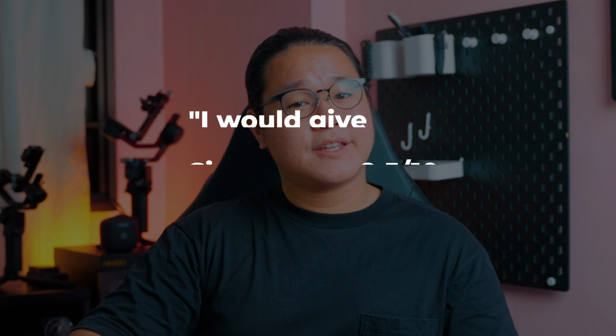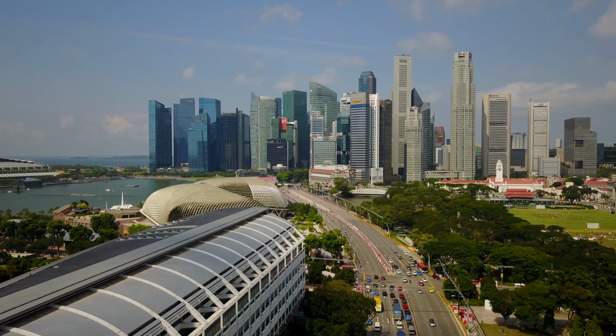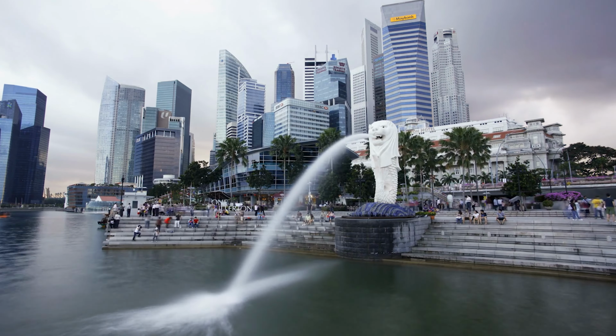Point number 7, Singapore is relatively safe. And in the words of my wife, who is a Vietnamese staying here for over 10 years, I will give Singapore an 8.5/10 in terms of safety. And when it comes to traveling to Singapore, it's important to know that overall it is a safe destination with a relatively low crime rate. Singapore's reputation as a safe country is largely due to its strong emphasis on public safety.